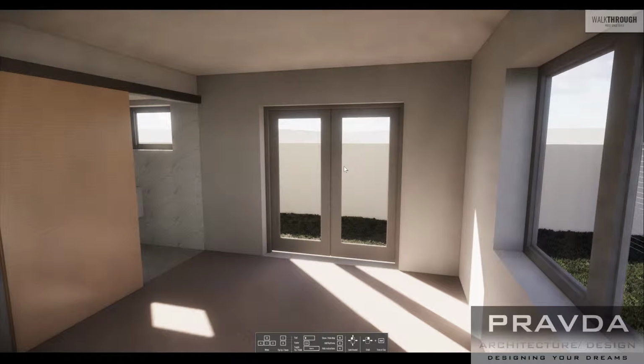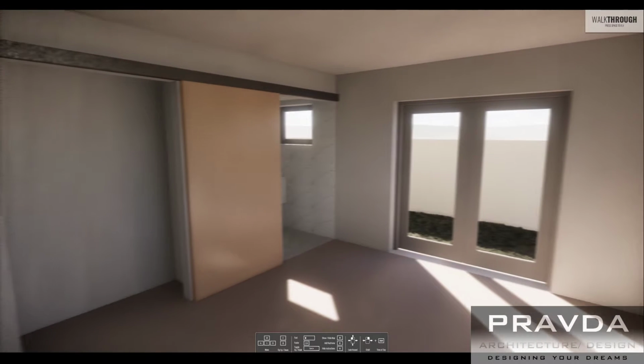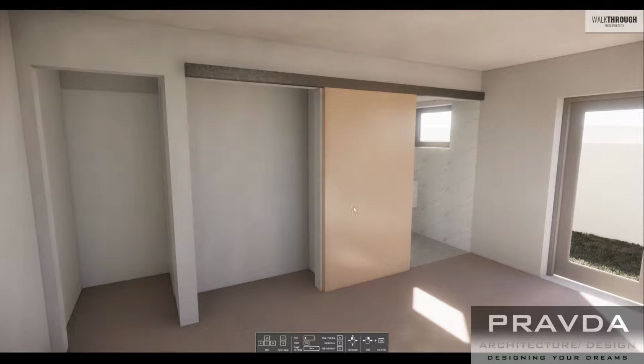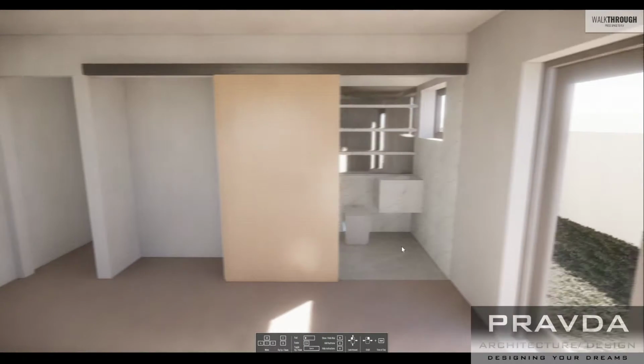The new French doors with the clear anodized aluminum frames and clear glass really help open up the space. And then putting these double barn doors to where one door can slide here to cover this closet space, and the other can slide to the new opening for your master bath.